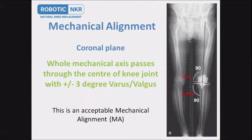So what is an acceptable mechanical alignment? In the coronal plane, draw a line through the center of the hip and center of the knee, and cut the distal femur 90 degrees to it. Again, a line joining the center of the ankle and center of the tibia, cutting it to 0, neutral, and overall hip, knee, ankle axis. If it stays within 3 degrees of varus and valgus, we call it an acceptable mechanical alignment.